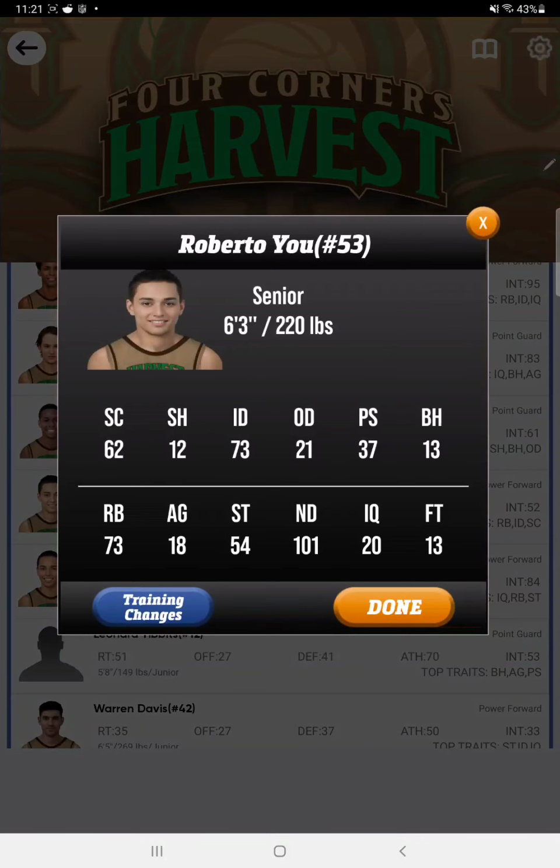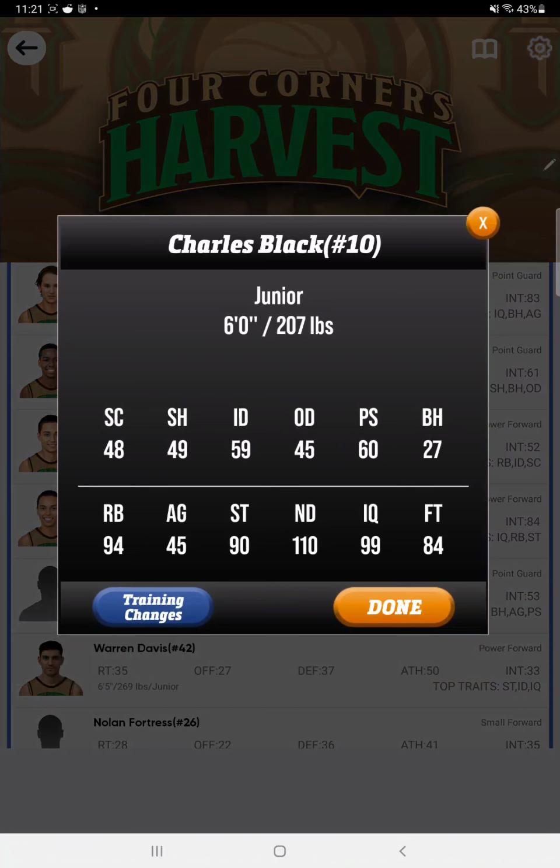Interesting. So Roberto, he's kind of like their cleaner. He's a 73 rebounder. When I say cleaner, like he cleans the boards, he cleans the inside defensively. He just kind of works really hard for them. And then Charles is kind of their intangibles guy.